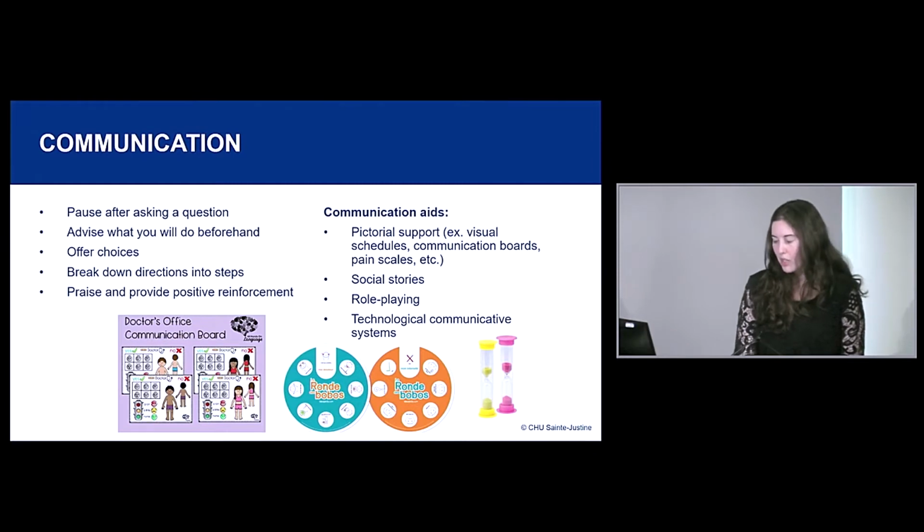And I've included some examples here for a communication board, a pain scale, and visual timers are a great way to structure activities. So, for example, if a parent agrees that in such a case like case number 1, it would encourage their child to stay still for a given procedure, that might encourage and motivate the child to comply as well.